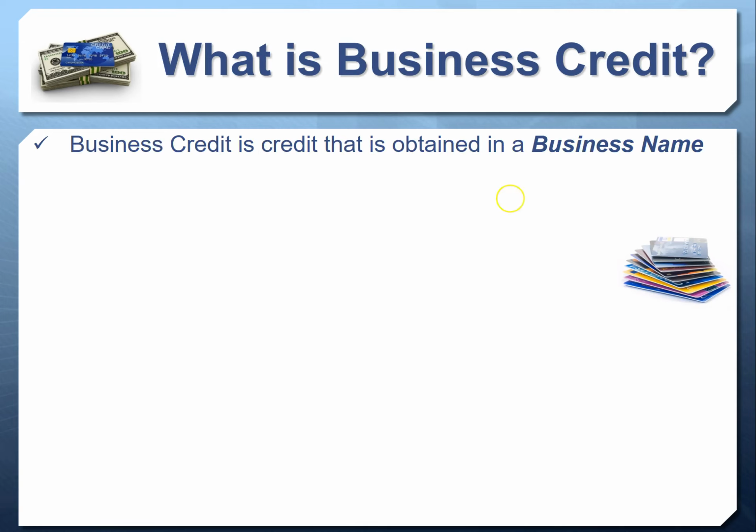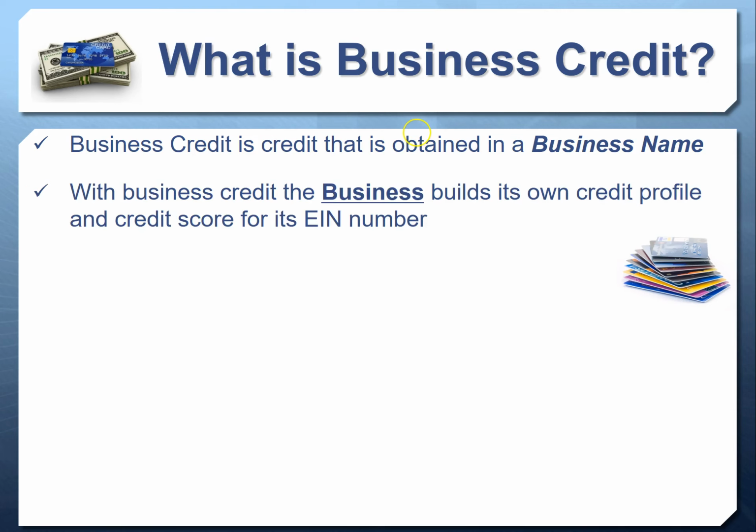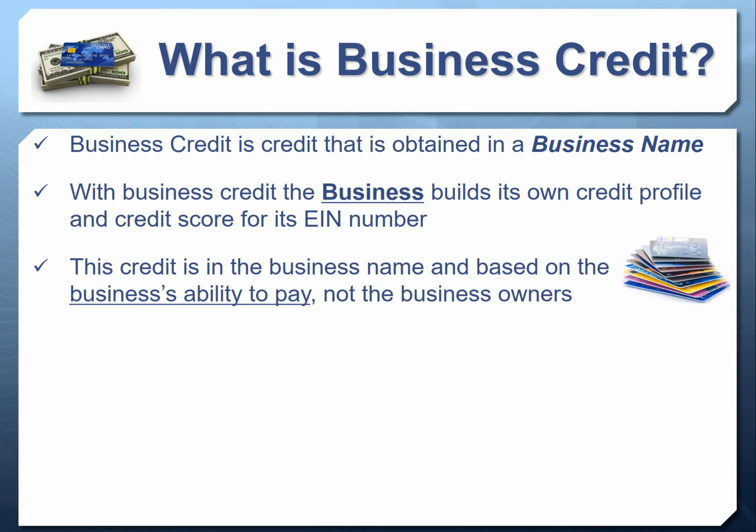What is business credit? Well, business credit is credit that's obtained in a business name. So with business credit, the business itself is building its own credit profile that's linked under the EIN number, much similar to what you're used to with consumer credit, where you built it under your social. With business credit, you're establishing a credit profile and score and obtaining credit for the business in the business's name, linked to the business EIN number.